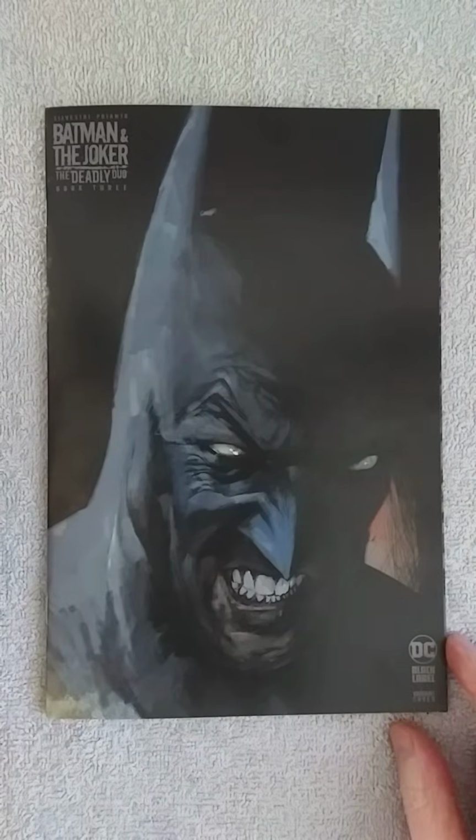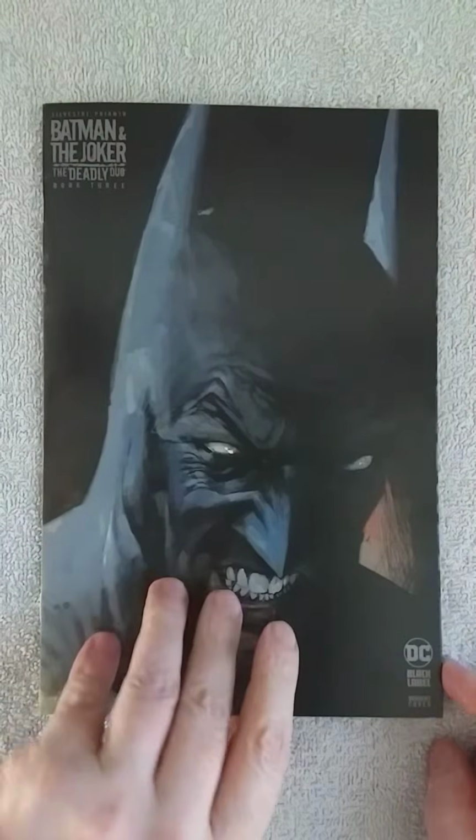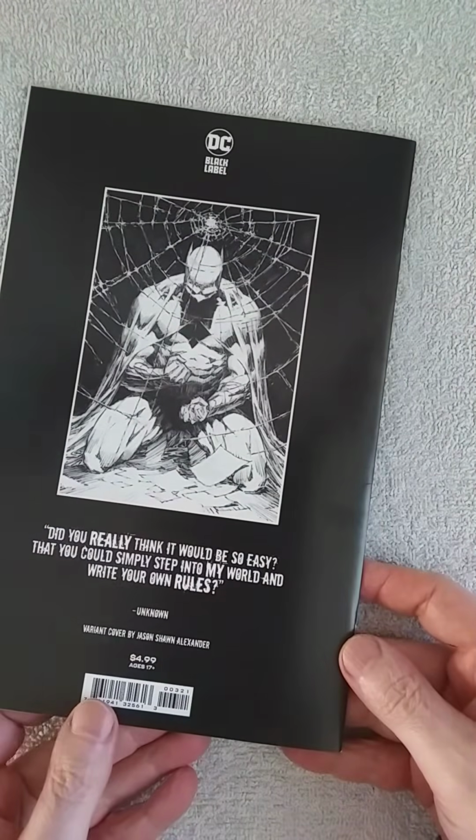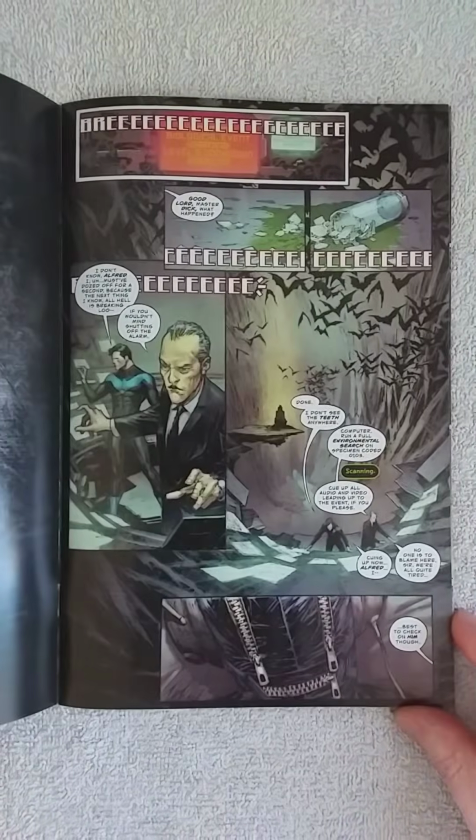Hey guys, welcome back. Today we're going to do Batman and the Joker, the Deadly Duo, issue number 3 or book 3 by DC Comics, Black Label. This is an alternate cover by Jason Shawn Alexander. I mean, it looks pretty cool. Let's dive in. So we begin here.